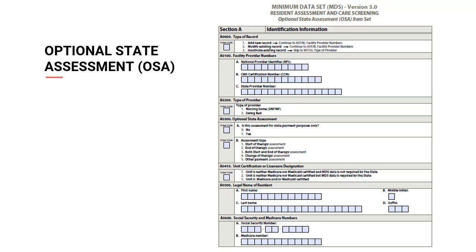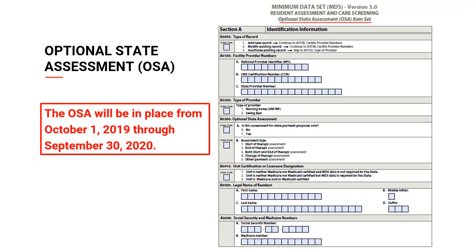The second new MDS item set is the Optional State Assessment, or OSA. CMS has created an optional state assessment so that Medicaid payments are not adversely impacted when PDPM is implemented as of October 1st, 2019. States will have the ability to determine the policy associated with this assessment to meet providers' Medicaid payment needs. The optional state assessment will be in place from October 1st, 2019 through September 30th, 2020.